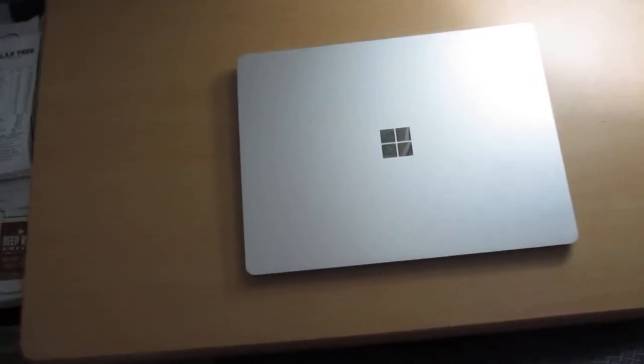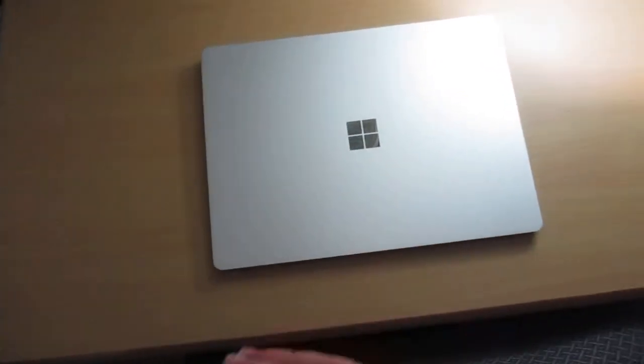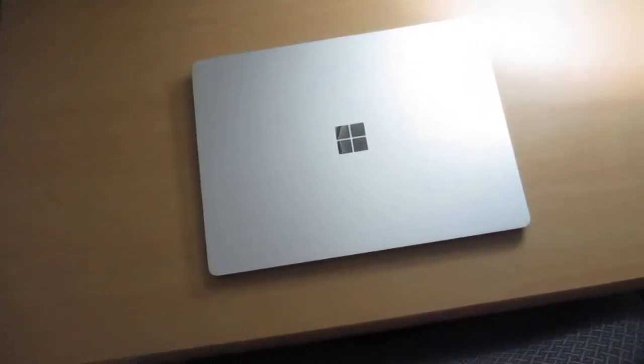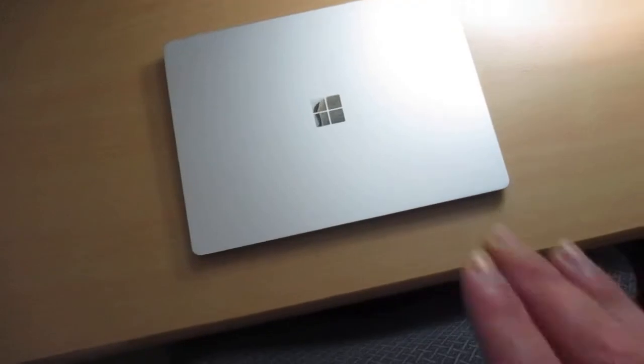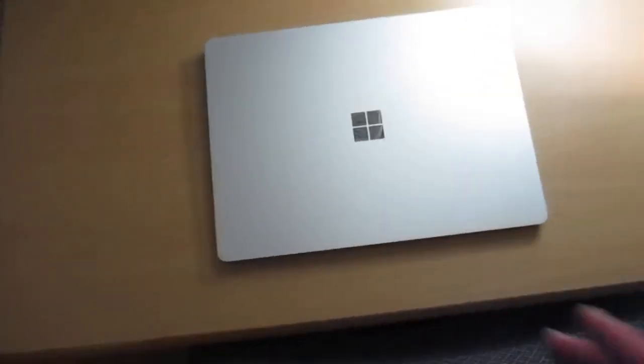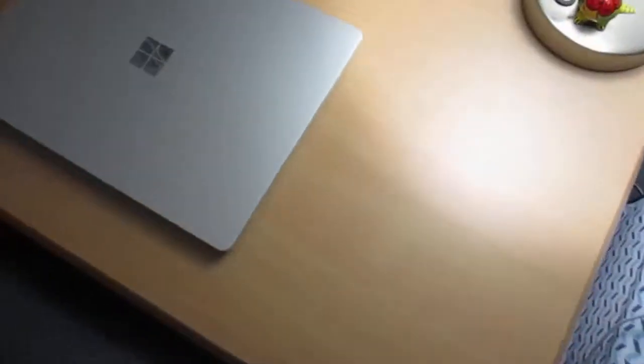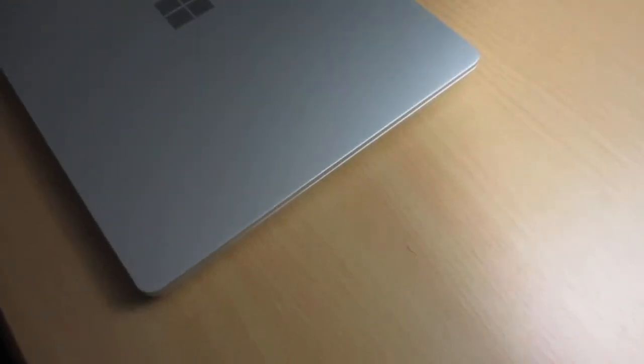So no, you're not going to be able to store any pictures on here or make videos on this laptop with this particular configuration. But if you just need something for school or college or just basic business work, this laptop will work just fine. Or if you want a streaming machine, this will work for streaming too.